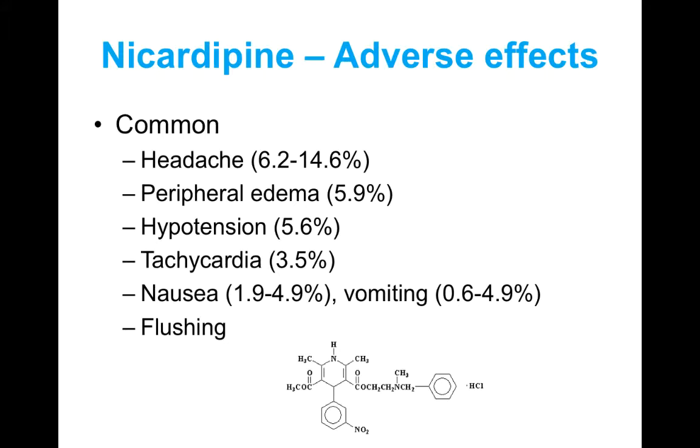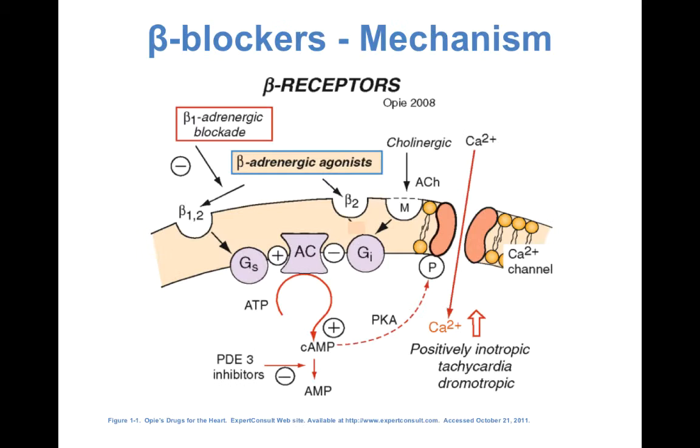Adverse effects of nicardipine are mostly related just to the therapeutic effects of the drug, so vasodilation is commonly associated with headache, hypotension, and reflex tachycardia. Peripheral edema has also been reported similar to the other dihydropyridines.